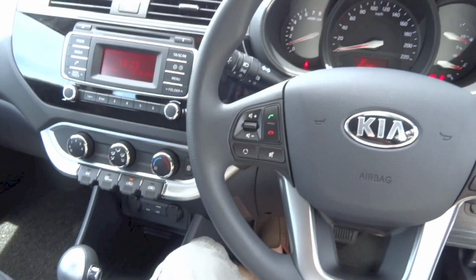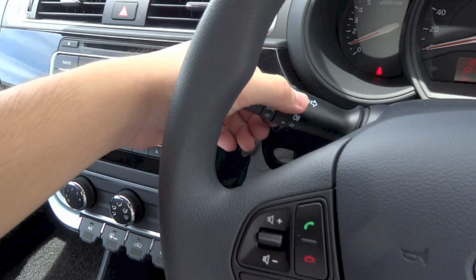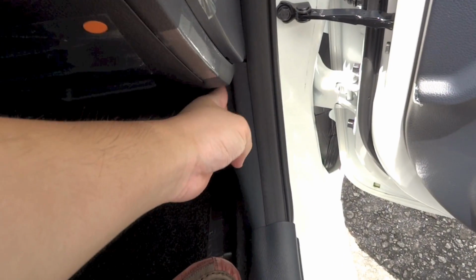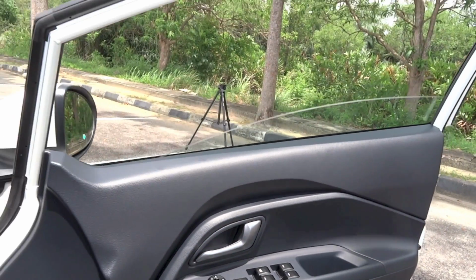In terms of safety, the Rio Sedan gets 6 airbags, anti-lock braking system, electronic brake force distribution, brake assist, electronic stability control, hill start assist control, emergency stop signal, a tire pressure monitoring system, an alarm system with immobilizer, and ISOFIX child seat anchor points for the outer 2 rear seats.